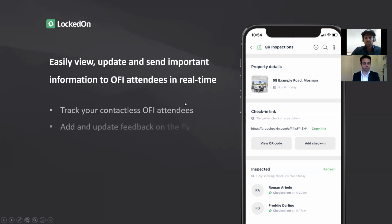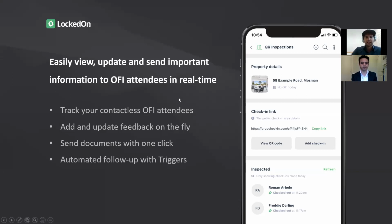So you're now able to track these. You can add and update feedback on the fly for your clients that are viewing the property. You can send the documents at one click. This is a really big secondary feature of this whole process: we're going to show you how you set up a template in your Locked On account, and you mark files in your Locked On account as important or contracts. From inside the app, if someone walks out and says, "Hey, Aaron, would you like contracts or information on this property?" and he says, "Yes," I can press one button and it's instantly emailed off to him, all the documents that relate to that property. So we'll show you that live as well.